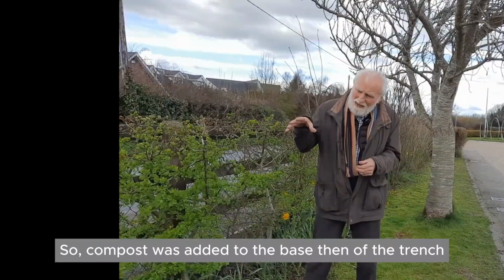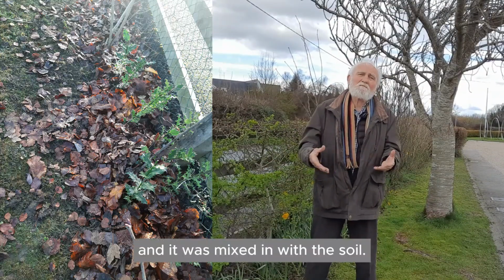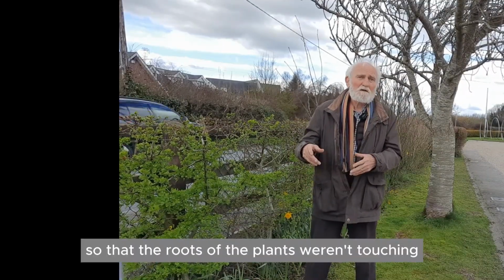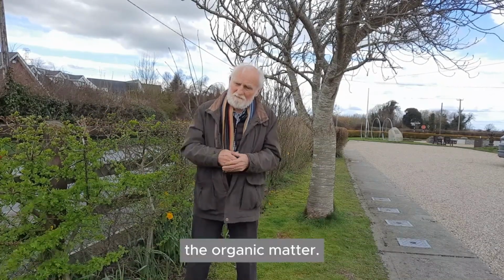So compost was added to the base of the trench, and it was mixed in with the soil, and this was then covered with a very thin layer of soil so that the roots of the plants weren't touching the organic matter.